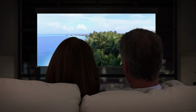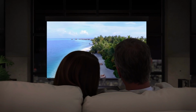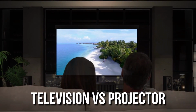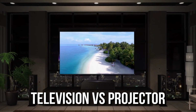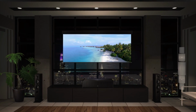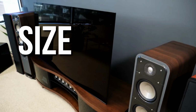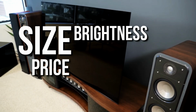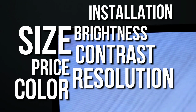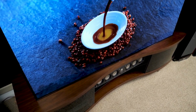If you want to go big in your home theater, you're probably arguing with yourself over whether to go with a really big TV or a projector and a screen. Well, in this video, I'll help you make that decision easier. To help you decide which will work best in your home theater, we've detailed how the two differ in terms of size, price, brightness, contrast, resolution, color accuracy, installation, sound quality, and convenience. Let's get straight into it.